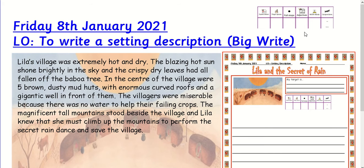The other 3 things are what we've been working on this week. So using those amazing adjectives, those wow words such as blazing hot, scorching hot, gigantic. And then we've got the conjunctions, we've got and we've got because.